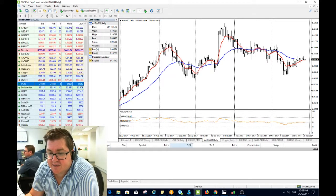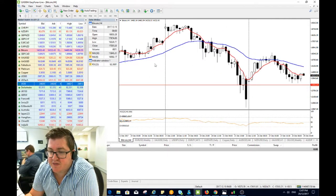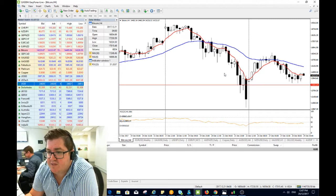Alright guys, that's about it for today. If you're trading Bitcoin, the selling from yesterday that we talked about, on North Korea and a crackdown from the regulators, has subsided a little bit, and it's pretty stable today so far, above the 14.2 level.